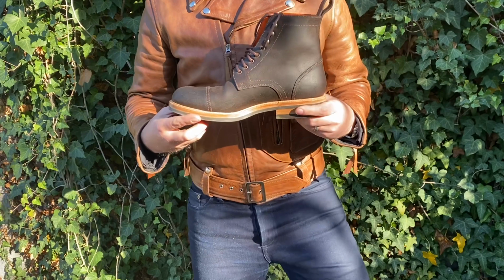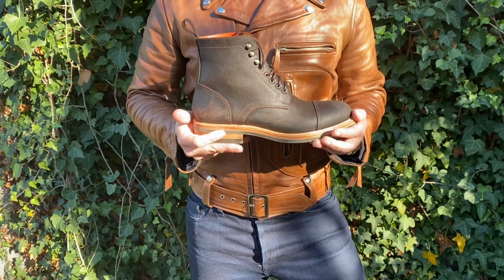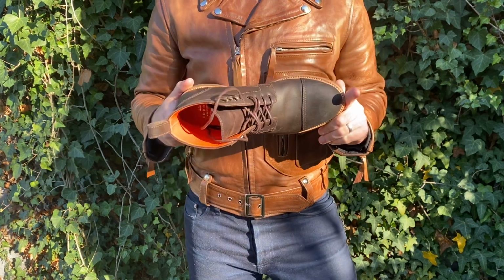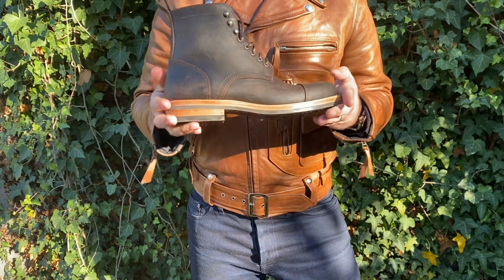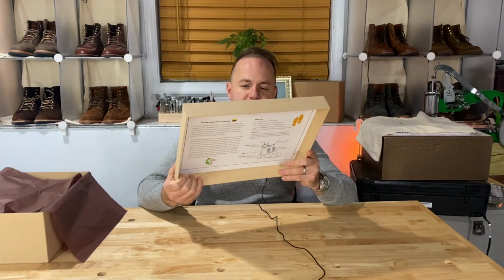Insole, vegetable tanned leather. Lining, semi-aniline calf leather. Upper, Italian waxy rough-out suede. Sole, Vibram E-tone. Midsole, vegetable tanned leather. Very nice. Yeah, very professional presentation there. I am very impressed so far.